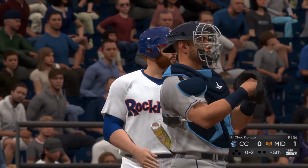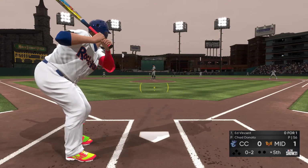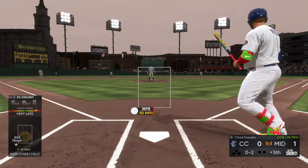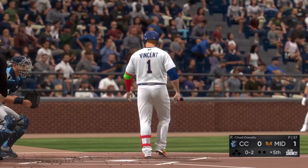Vincent, just 18 years old, he was selected in the 3rd round back in the 2021 MLB draft. Hey, this guy hasn't reached the big leagues yet, but he's coming. You're going to know his name at some point. He's just got a few more developmental things to work on.